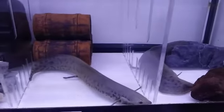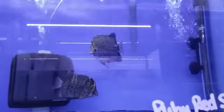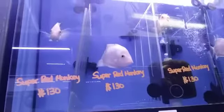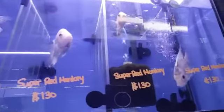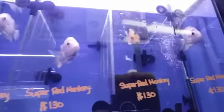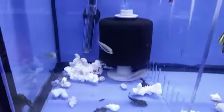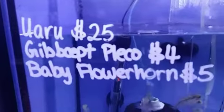Beautiful, look at these guys. Woof. African long fins, beautiful. These guys are sexy, man. Super rat monkeys. Baby flower horns, only $5, man.